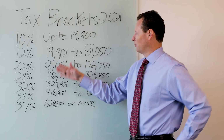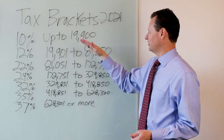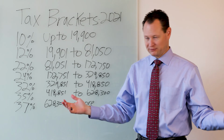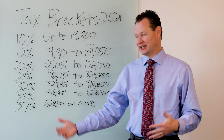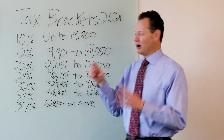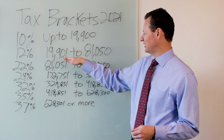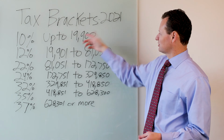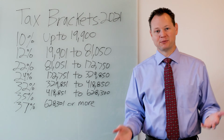So the way that it works is that for a married filing joint filer, the first $19,900 of income is taxed at 10%. And that applies to that first $19,900. Then when your income goes above $19,900, the amount of tax goes up a little bit. It goes up to 12%. However, that 12% bracket only applies to income that's between $19,901 and $81,050. So it's not that when your income goes up to $20,000 that all of your income suddenly gets subject to 12% tax. That's a very common misperception.